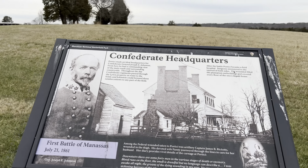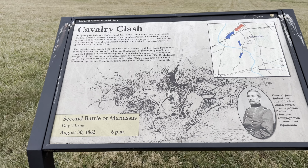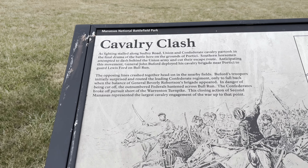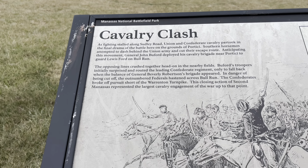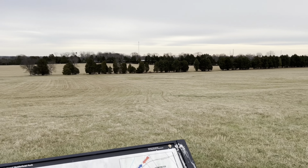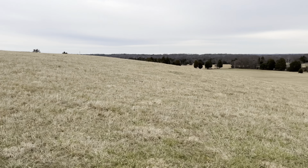Cavalry clash. Boy, say that five times fast. Can't even say it one time slow. Cavalry Clash. So apparently, I mean, look at the size of this open field here. You could literally get thousands of infantry out here, horses, cannons, guns, fighting against each other.